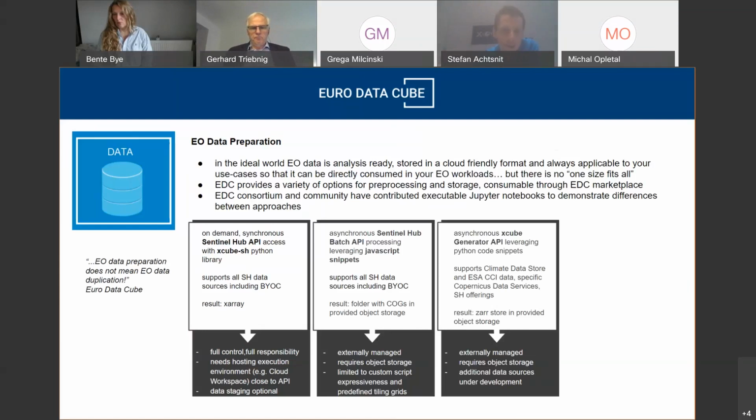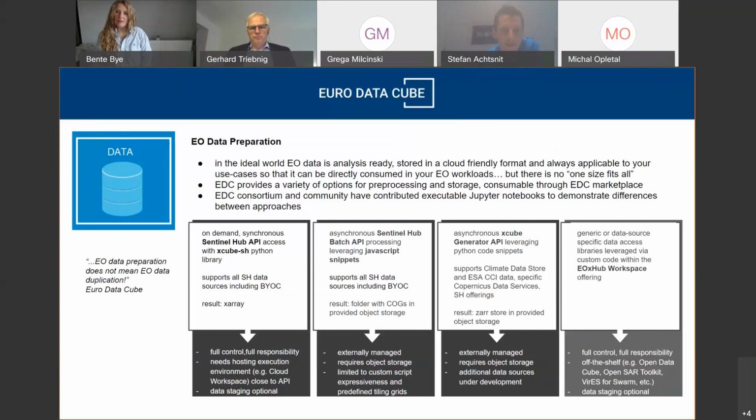But it's up to you. You have to decide if data processing is your core business domain, your core working area, or if you want to outsource it and use a managed external service like Sentinel Hub Batch or xcube Gen. And what you can also do is leverage the cloud processing workspace itself for the data preparation step. The EDC base environment provides common tools and common libraries for EO data handling. And there are also plenty of what we call off-the-shelf choices. So if you want to use Open Data Cube, the OpenSAR toolkit, or Virus for Swarm, soon Virus for Eolus, together with the EDC services, just contact us. We give you a generic set of common tools on the marketplace, and for the other things, just contact us and we can provide you with off-the-shelf solutions for your problem.